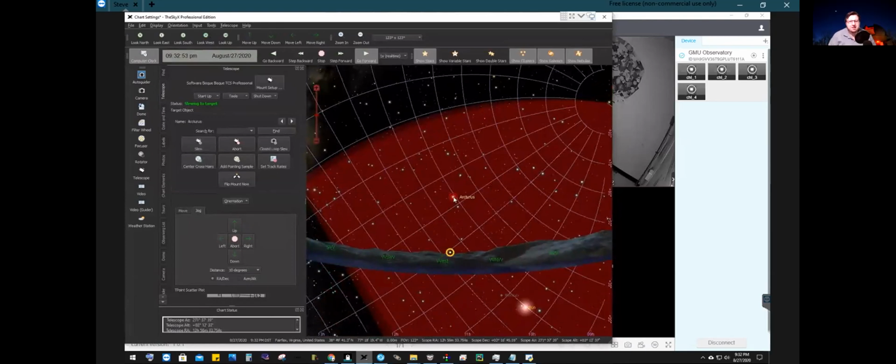Yeah, it's what we would see if it weren't so cloudy right now. So if we just click on a star, it'll tell us what it is, and we can literally just hit slew and it'll go to that star.